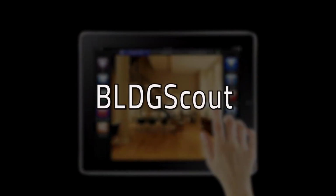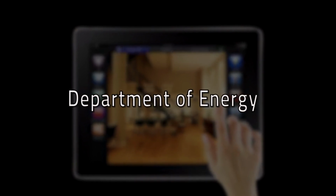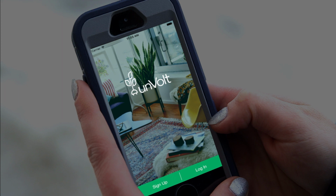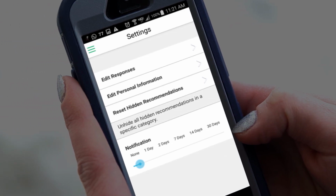Building Scout was invented via a grant from the Department of Energy. We created a cell phone app. What our app does is tell homeowners changes that they can make to minimize energy use, such as adjusting their blinds, changing their thermostat settings. We found a lot of good things in their existing product, and then we also discovered a couple of weaknesses.